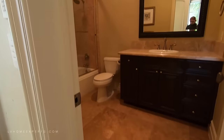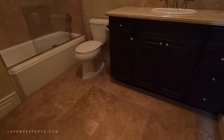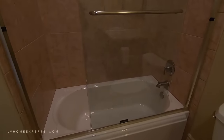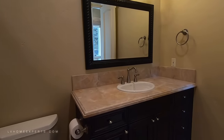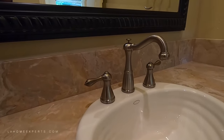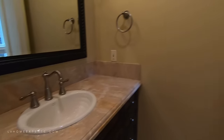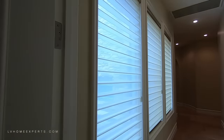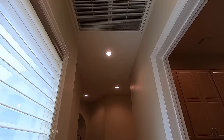Bedroom has its own bath. And we have some nice tile work. Shower routine. Tub shower combo. Love the fact that we have a nice high vanity on here. Beautiful bevel edge on the stone. Let's go down this way. Right above here we have your return lines, your filter.